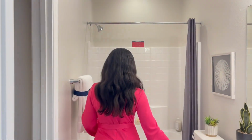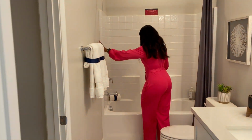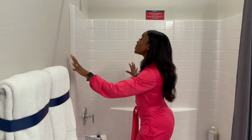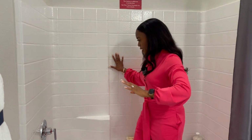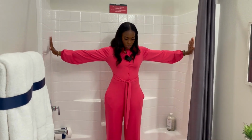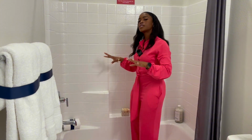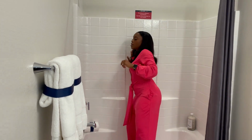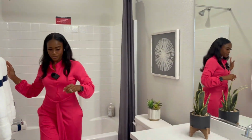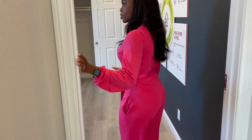All right, so we have a full bath here. Yes, we are gonna test out the shower. I see it's a nice deep tub. We love that. You be the judge, you let me know. This is a decent standard size tub for you. I see the flooring. It's really nice. It's got that light color, kind of a grayish, but it's also neutral as well.